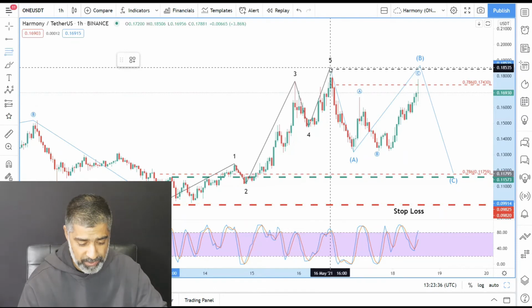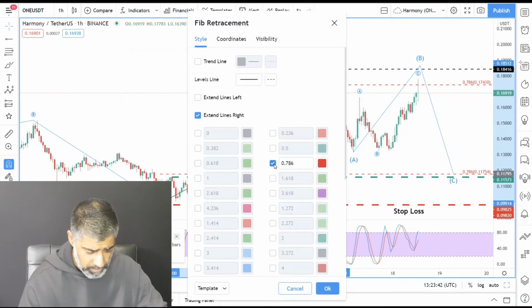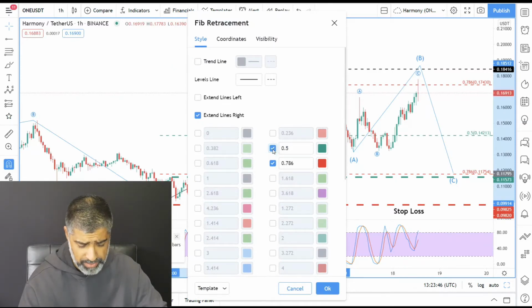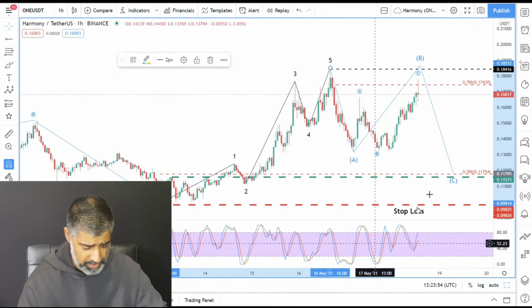First, we'll do a retracement of this high to low. And let's put this back on. The typical retracement minimum is 50%. That's been exceeded already. 62% has pretty much been tagged already. So the likelihood is we'll see a 78.6%. So let's just keep that there.